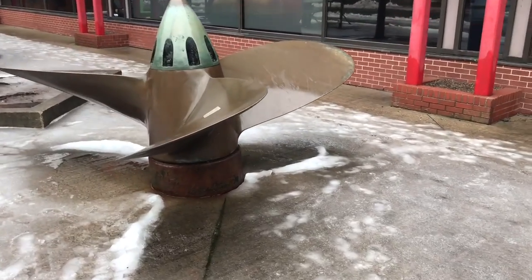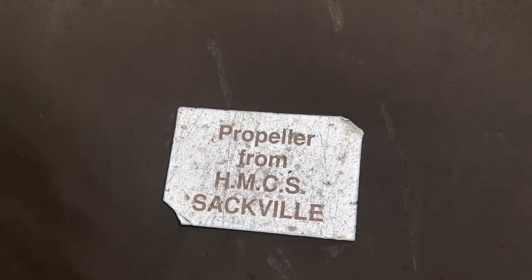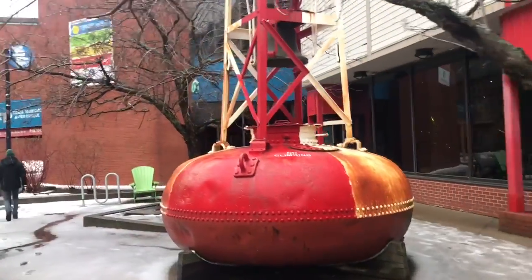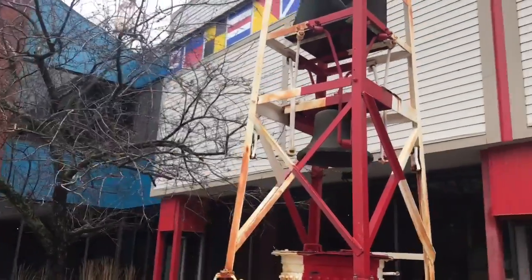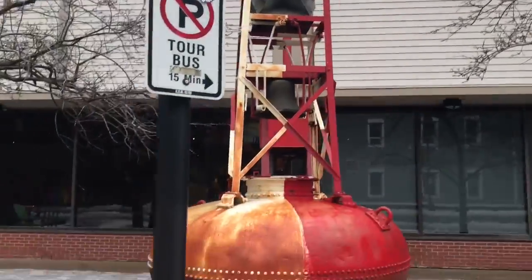Ooh, there's a propeller for you. What's it say? That's a lot of metal in that thing. Holy. Yeah. And one of them buoy things, with the bell on it. Ding, ding. Can't even get it all in. Nice.